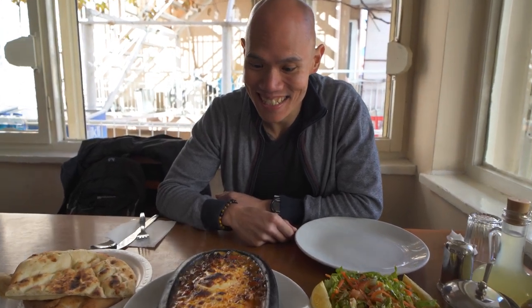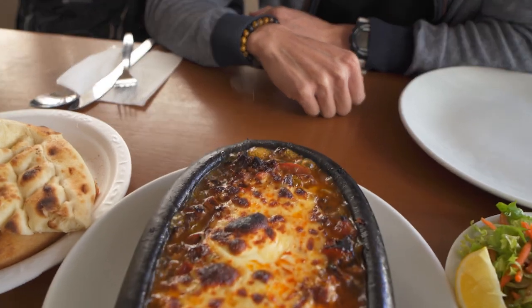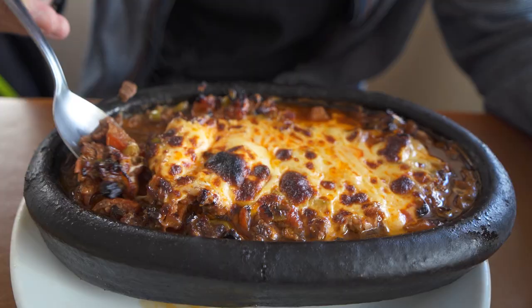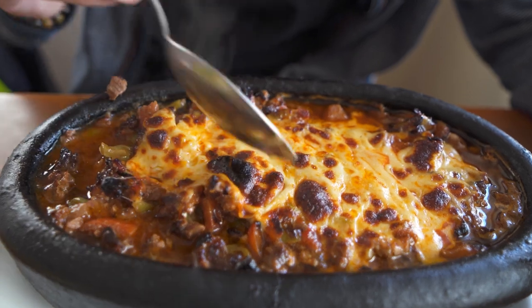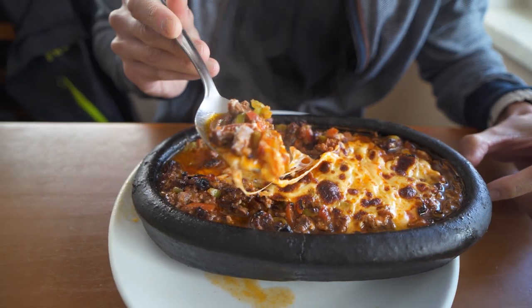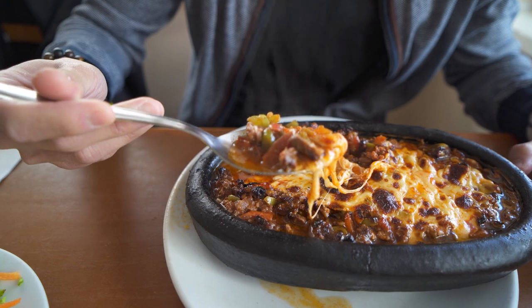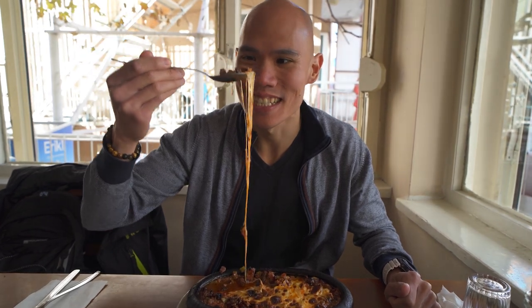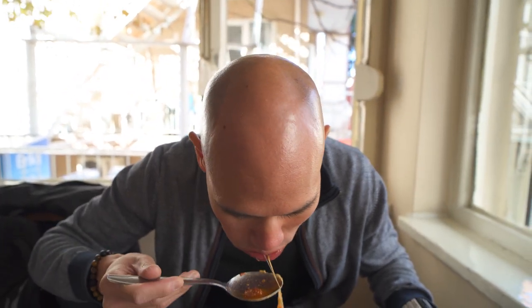Wow, look at this sizzle. Look at all that meat and all that cheese, that nice crust of cheese on top. So it looks like there's tomatoes, green peppers, lots and lots of pieces of beef in there. Oh wow, look how cheesy this is. It smells incredible too. Mmm. Wow, so it's got kind of a tomato flavor to it. Mmm, really beefy. There's so many beef pieces in there.